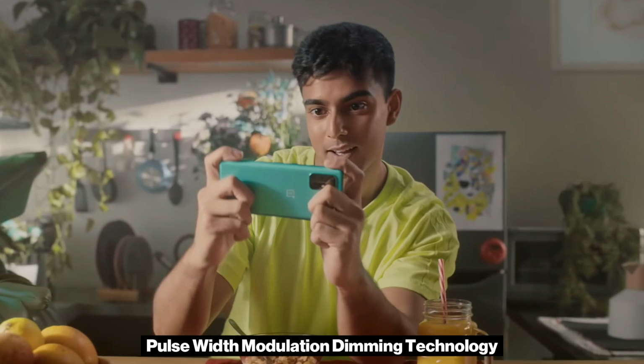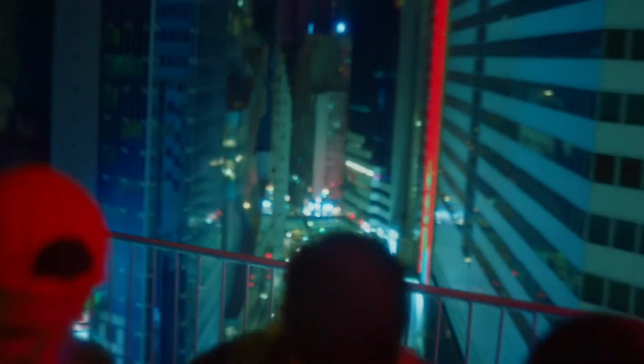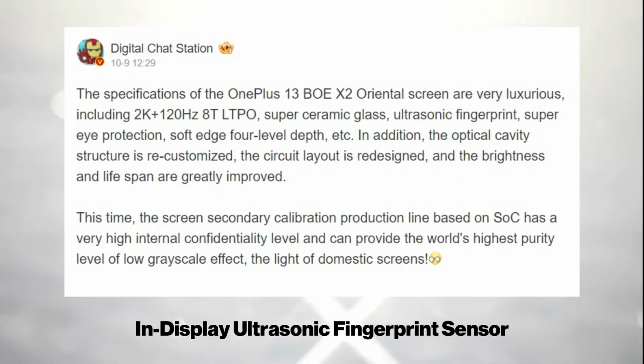The pulse width modulation dimming technology, also part of the display package, ensures smooth brightness adjustments and a more comfortable viewing experience. The tipster also adds that the upcoming device will also feature an in-display ultrasonic fingerprint sensor.